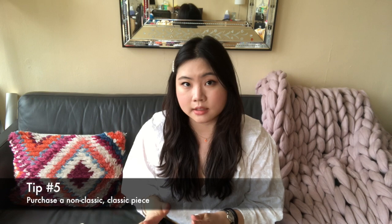My next tip is to purchase a non-classic classic piece. What I mean by that is there are some really iconic pieces that come from these luxury brands. Like Chanel has their classic quilt in a medium, large, or a jumbo size. Dior has the Lady Dior. Manolo Blahnik have the Hangisi shoes. There are some brands that just have their iconic pieces.